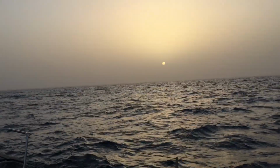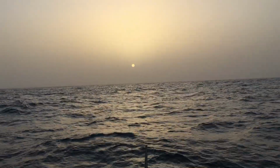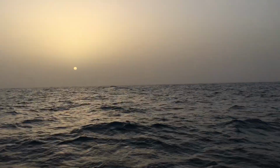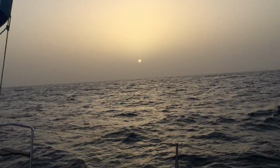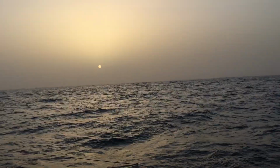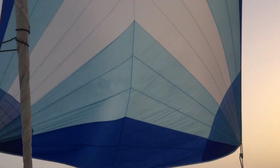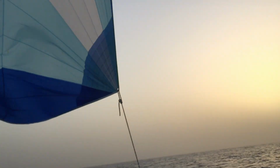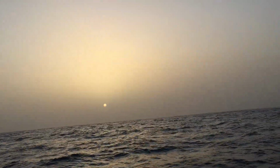And actually I wonder if the moon, the last few days the moon has been out in the evening. It would be kind of cool if the same thing happened again tonight. Anyway, so here we are. We're just chilling. We'll slow right into the Cape Verde Islands under spinnaker power, with a beautiful silver sun to look at.